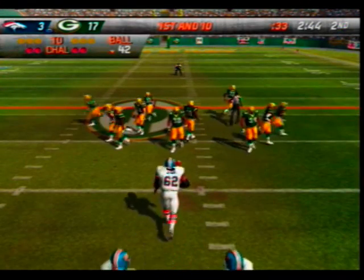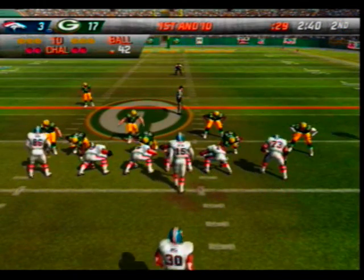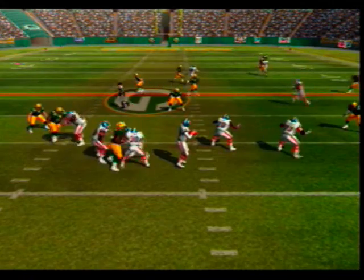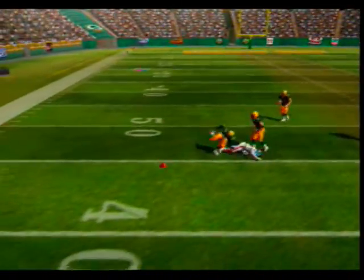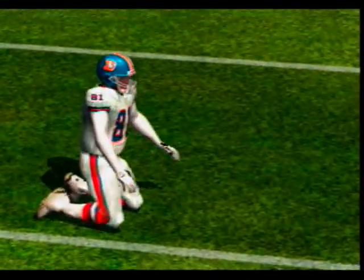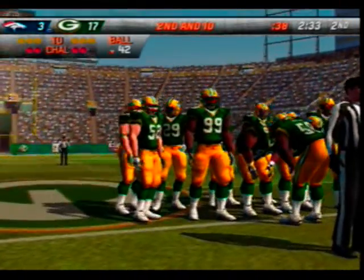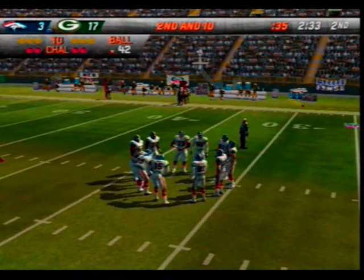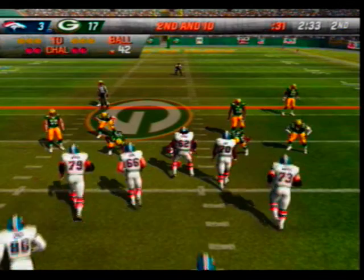One back. Pumps, throws it. Incomplete pass. The short pass falling to the turf, and it'll be second down. Second and 10. Ball on the 42-yard line.